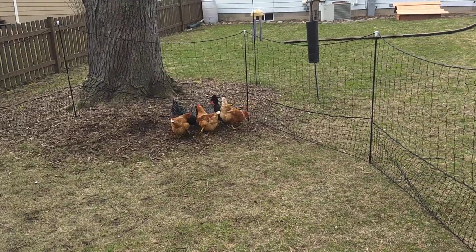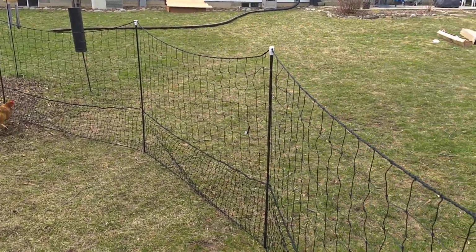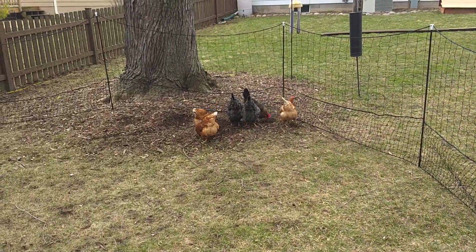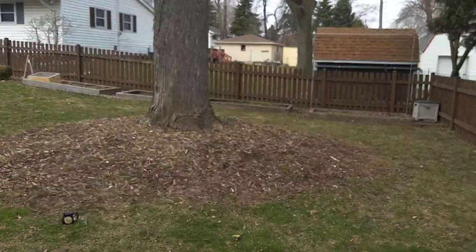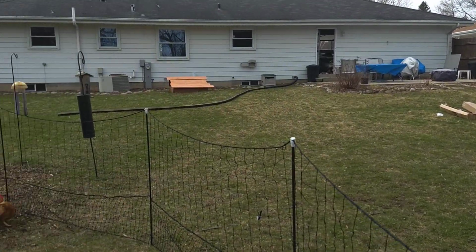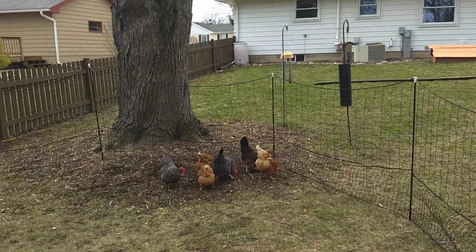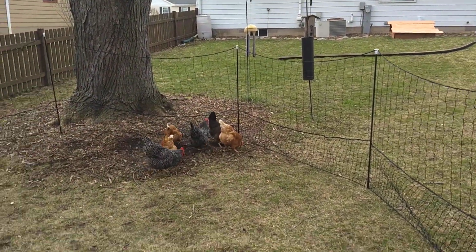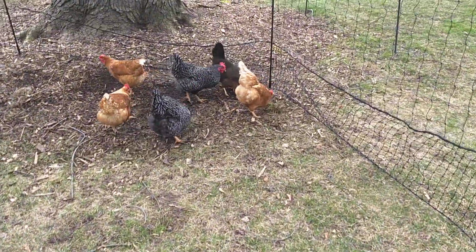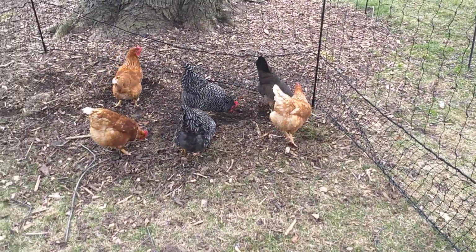Okay, real quick backyard chicken update. We were getting very annoyed with the chickens digging in our garden and in our perennial flower beds and along the house, and I mean, you see them digging right now. They kick the stuff around, and I don't even like them digging here.